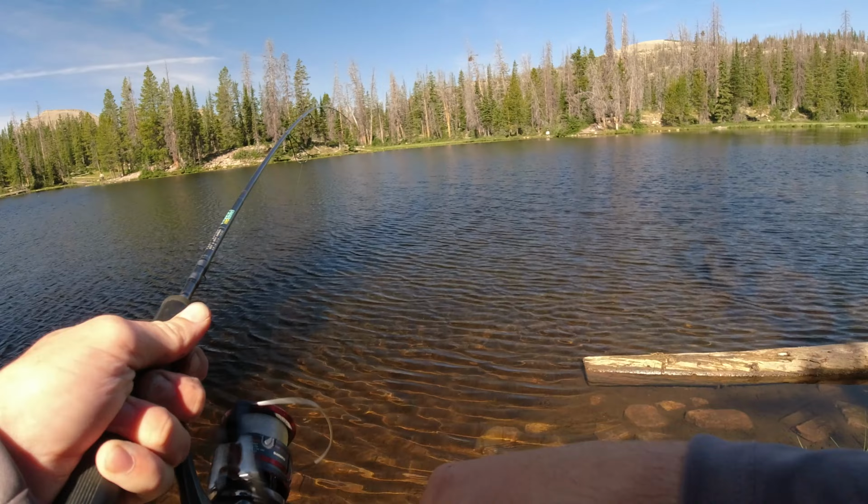Hey guys, welcome back to LastCast Outdoors. Today we are up in the Uintas. We are going to do some mountain trout fishing at this beautiful lake right here. At my last episode, I was here fishing and we did really good. We're back here again. We're going to catch some more fish. They are surfacing like crazy right now.